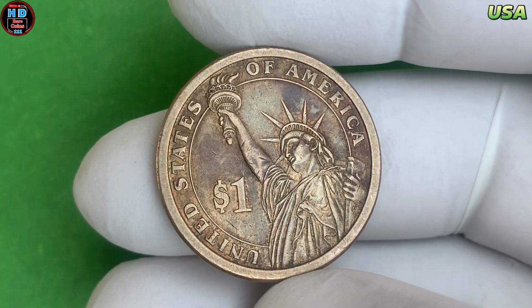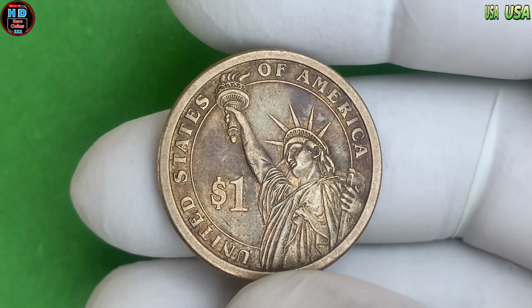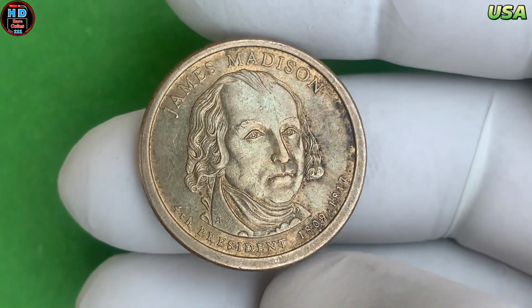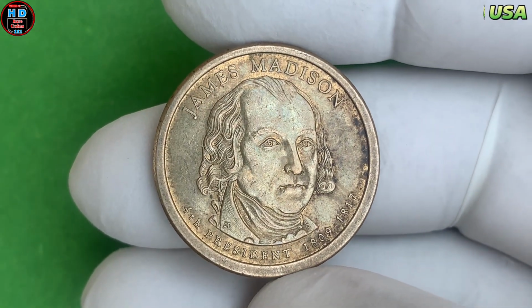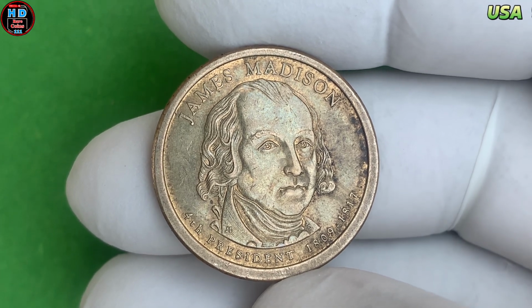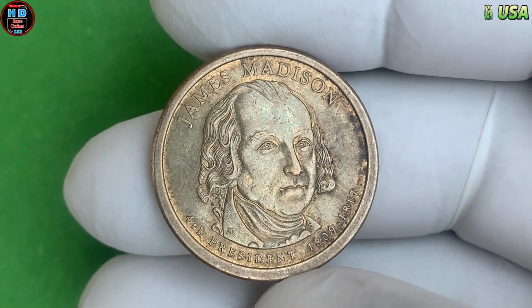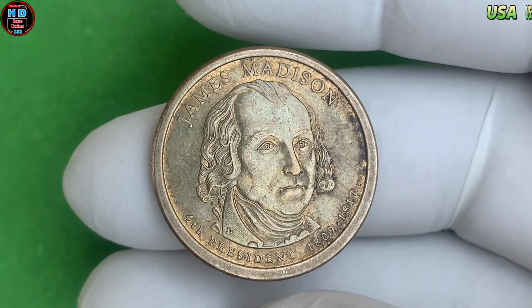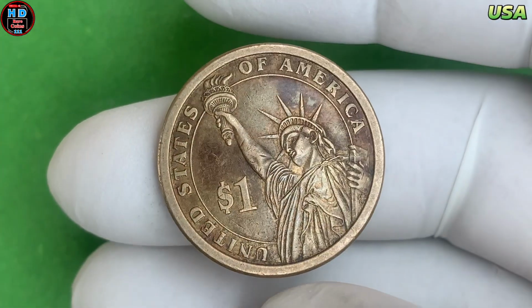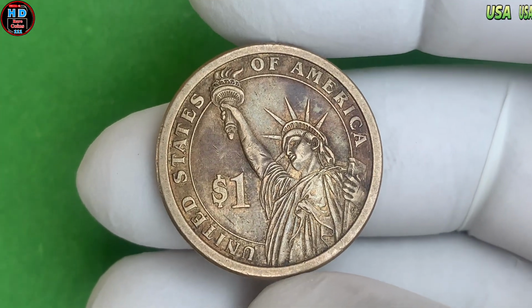These are minting miracles, rare variations, experimental strikes, or early errors that slipped through the cracks during production. Some of the rarest James Madison coins were minted in gold-tinted planchets with high-quality proof-like surfaces, never released to the public. These coins weren't circulated, they were preserved, hidden away, or lost to time. And when they do surface, the excitement in the coin collecting world is electric.